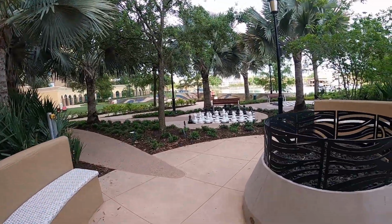It's a really, really awesome resort. Anything else you guys want to add really quick? No. Well, there's a lot of birds here. A lot of birds. A lot of beauty.